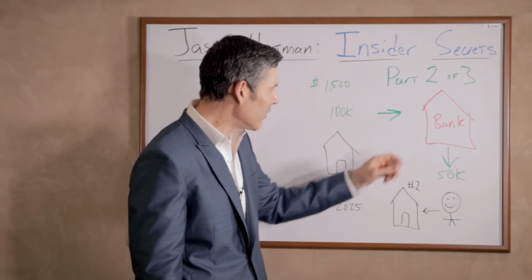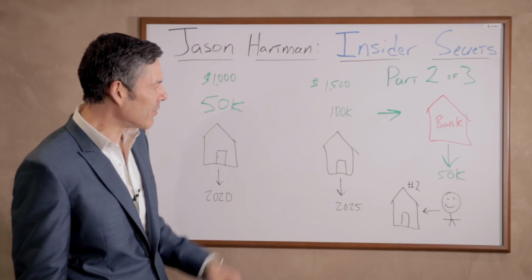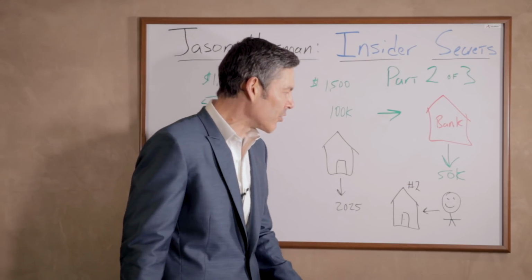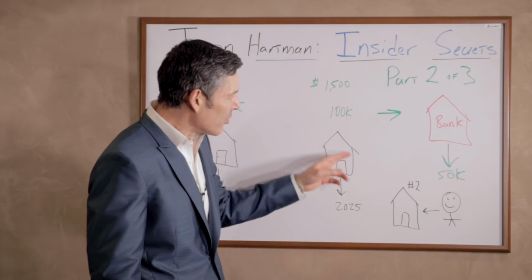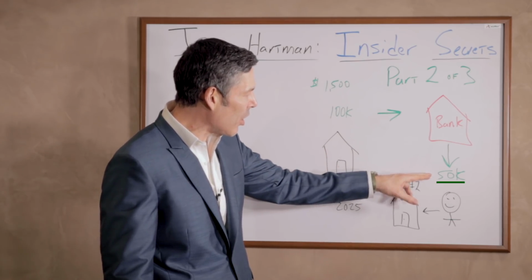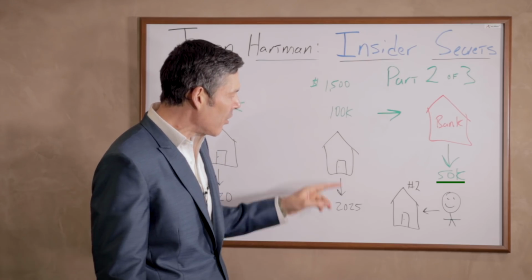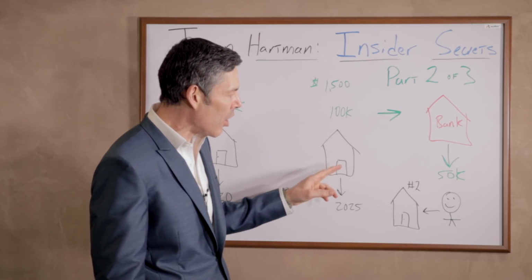You go to the bank, say, hey, bank, we've got $50,000 in equity. They probably won't lend you all of it, but for this example, let's assume they'll lend you 100%. So they give you that $50,000, or you extract that $50,000 of equity from the rental property that you own.